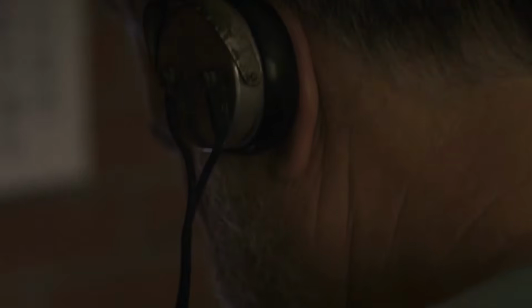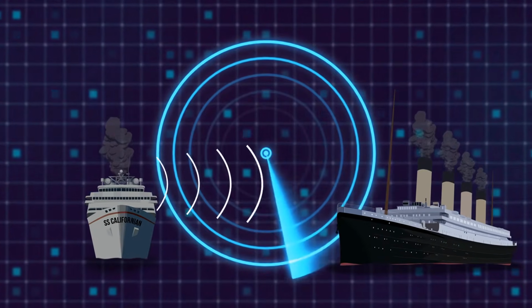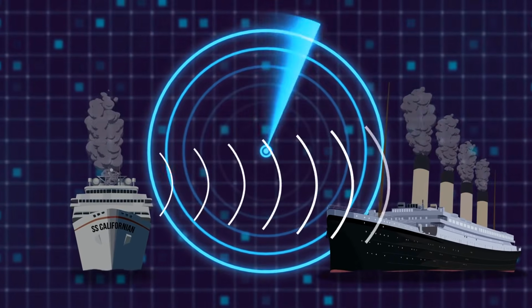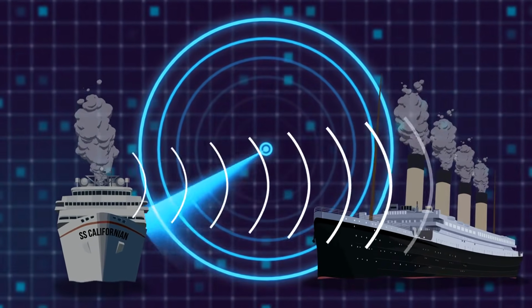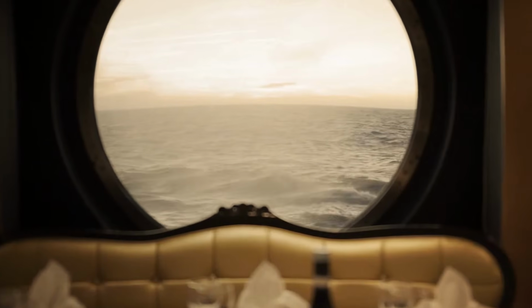When it was finally fixed, operator Jack Phillips received another message from the SS Californian at 10:30 p.m. Their operator was trying to warn Phillips about the coordinates of drifting icebergs, but he paid them no attention. He was nervous and in a hurry. Was the magnetic storm to blame for his frayed nerves and bad mood? We can only speculate. But as you know, some people are more sensitive to these things.